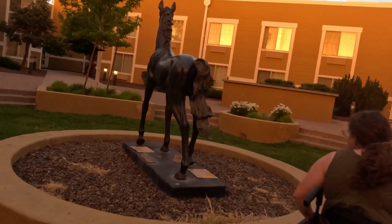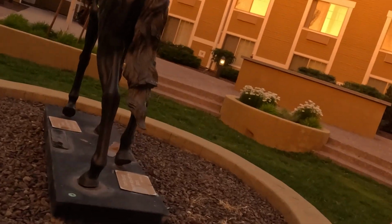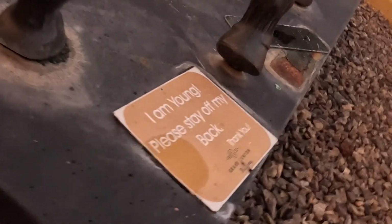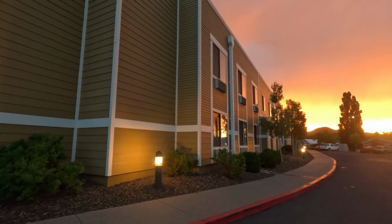Even if that sign really isn't much history and it just says, "I am a young horse, please stay off me." But she can still read the sign.